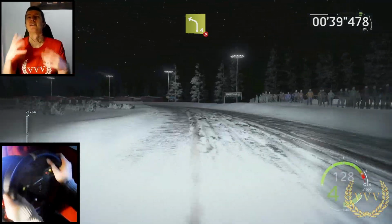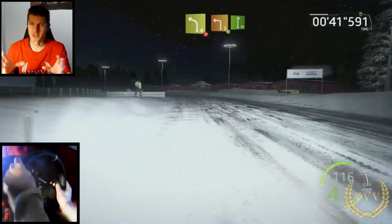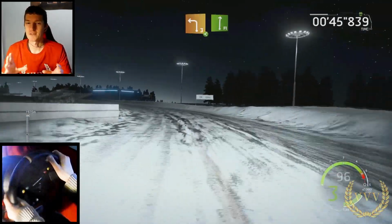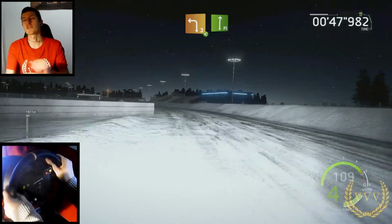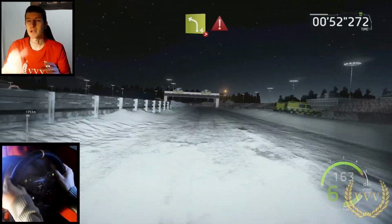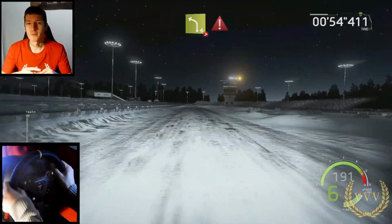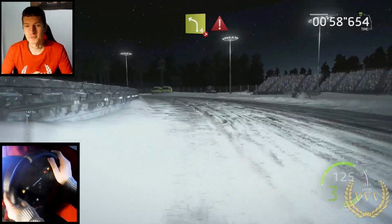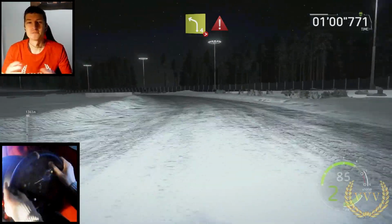I do have a good lead in the Rally of Sweden overall, but still I wanted to get a reasonable time in these last two stages. But I have to say I was taking it pretty tentatively through certain turns because I just found it very challenging indeed. So we're coming up to around the halfway mark now, so they are very short stages as I top out over 200 kilometers per hour into a braking zone.